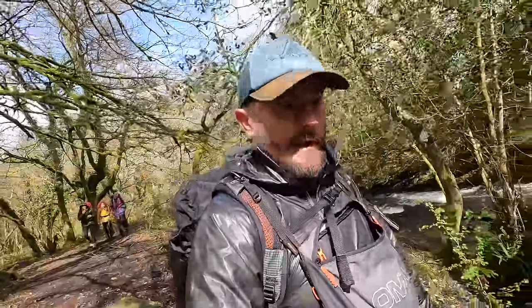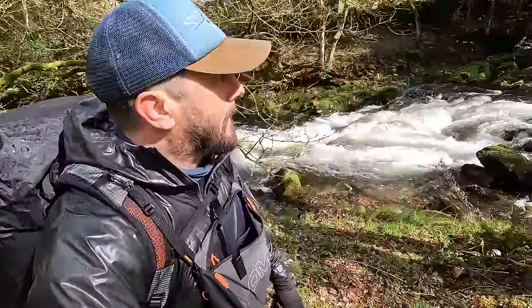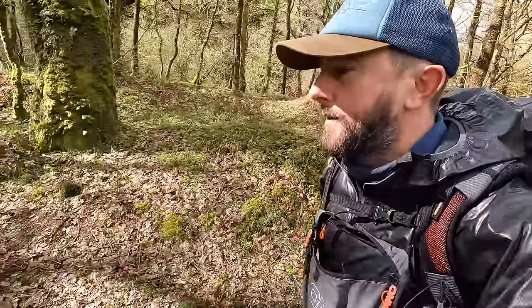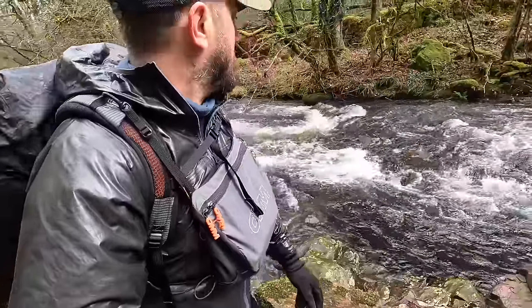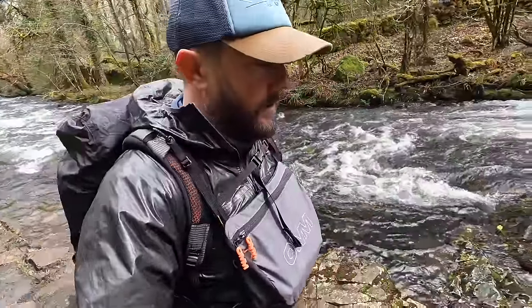This is a lovely little stretch. And you can see it's flowing pretty fast. It came down quite a lot yesterday. So if there are any little pools or anything, I'm going to go in and have a little swim. It's rather splendid, and I've seen a kingfisher, which is good as well. Always a bonus to see a kingfisher.